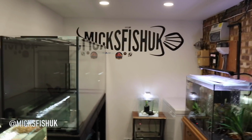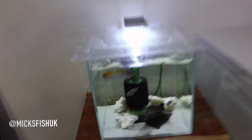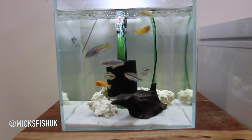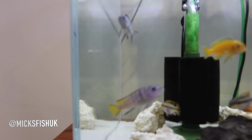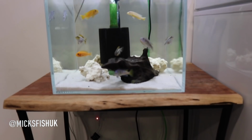We're in the fish room. Right, let's start with the smallest tank. I think it's 30 litres, this tank. It's random at the moment. I've just been given these fish. There's some Malawi cichlids in there, some beautiful specimens actually. There's a really nice blue one at the top there. But yeah, they're going to be having that bigger tank soon, obviously.